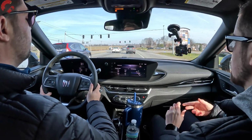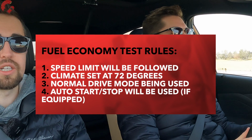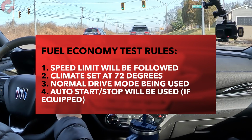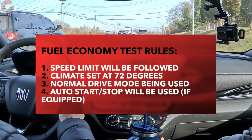In terms of our rules, of course, to keep things consistent and scientific, we are going to be going the speed limit. We're going to be keeping up with the flow of traffic. In terms of the climate control, it's going to be set to 72 degrees. No heated seats or anything like that are going to be on. I'm also reminded of another rule that we have for all of our fuel economy tests is that the auto start stop systems, if equipped, will be left on.